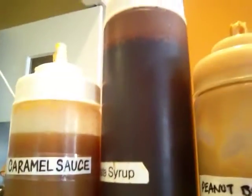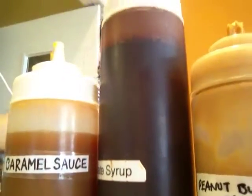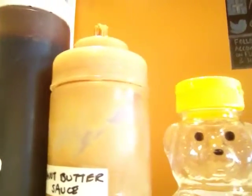So, caramel. I'm making a video. Okay, caramel sauce, chocolate syrup, peanut butter sauce, honey, and marshmallow sauce. What's marshmallow sauce and peanut butter sauce? It's sauce.